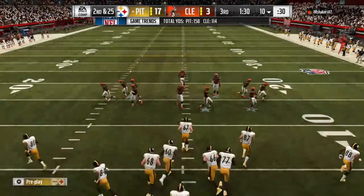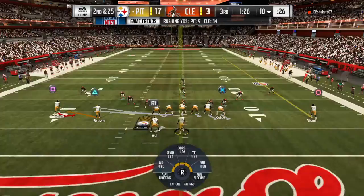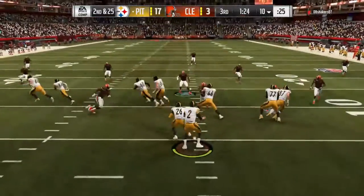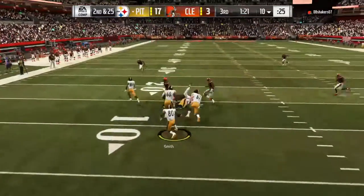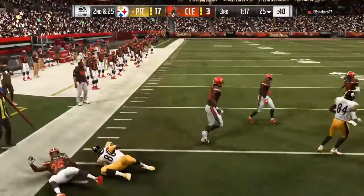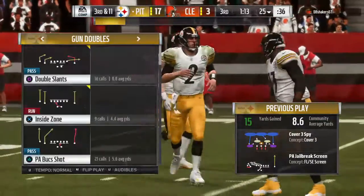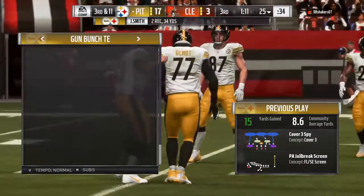Pass protection has been a problem all night long as they come up facing 2nd and a bundle. Now Rudolph, firing quickly here, and that's complete. And down he'll go at the 25. It'll be a pickup of 15 as that'll lead to 3rd down.